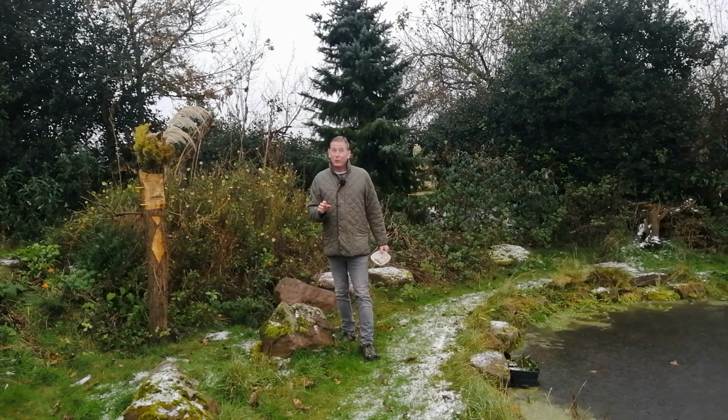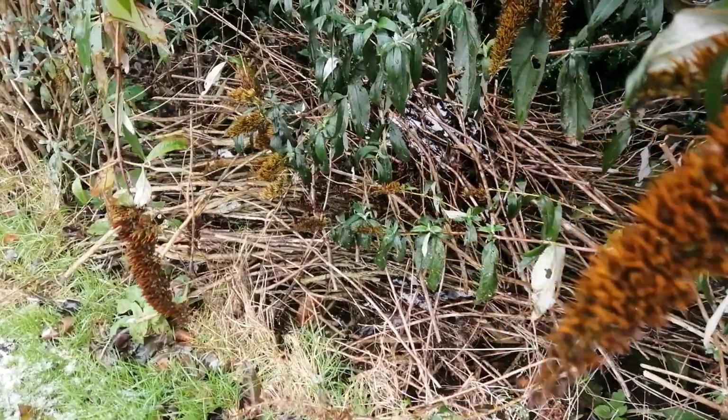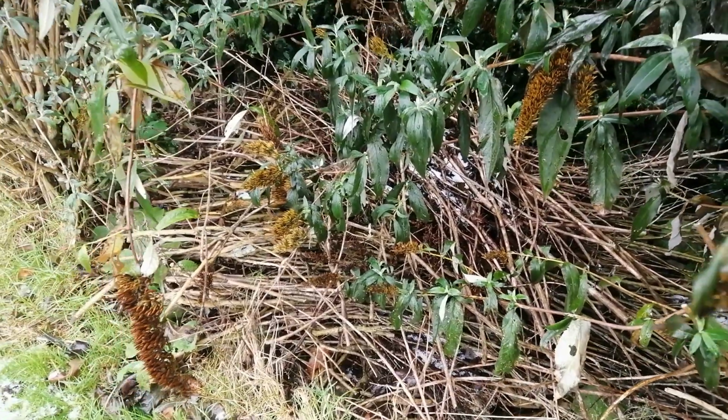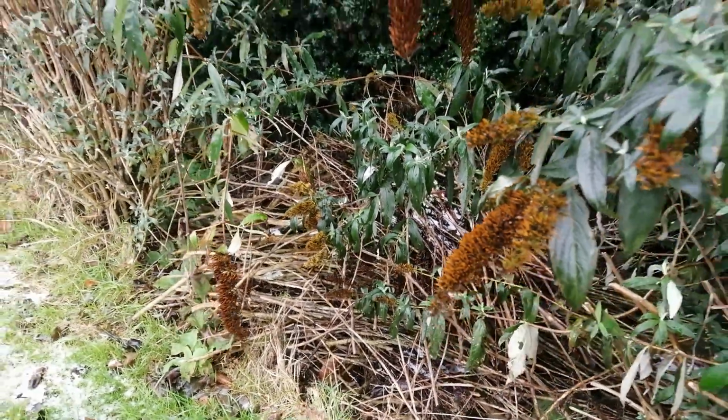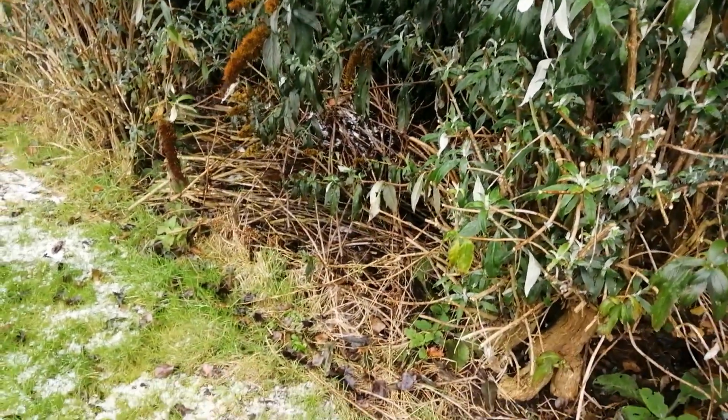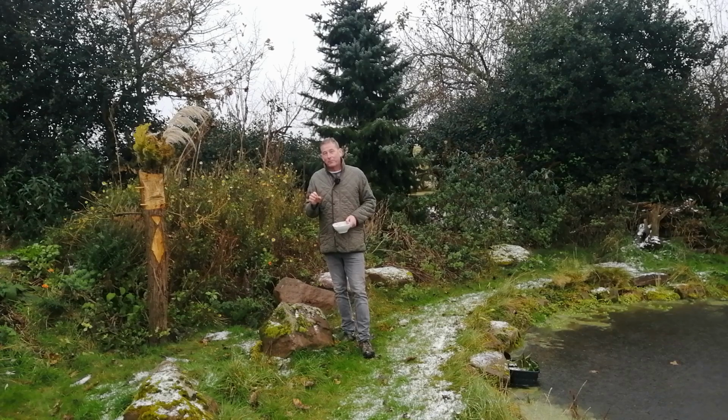The other thing I did was I created a stick pile, and that stick pile is now an environment for lots of insects, and down in the centre of that stick pile, insulated by twigs and sticks, there will be a warm space which will be home to hibernating invertebrates.